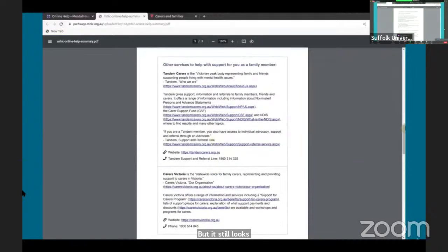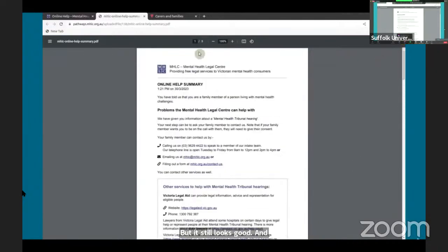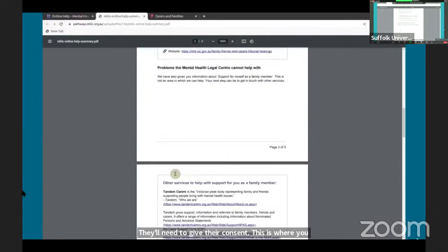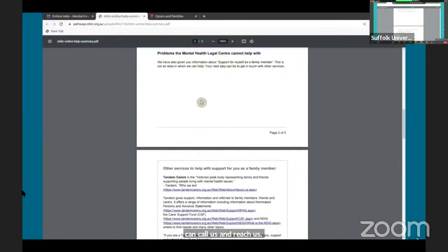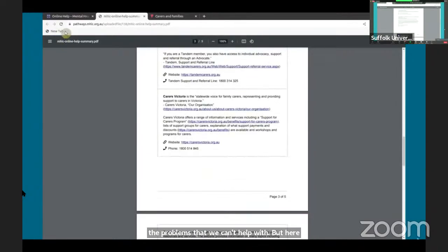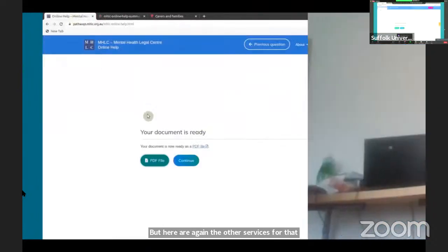And again, this is in a slightly different form, summarizing all the information for them, but giving them critical information that they got, like, you have to ask your family member to contact us. They'll need to give their consent. This is where you can call us and reach us. These are the other services that can help. These are the problems that we can't help with, but here are, again, the other services for that particular problem. So, yeah.